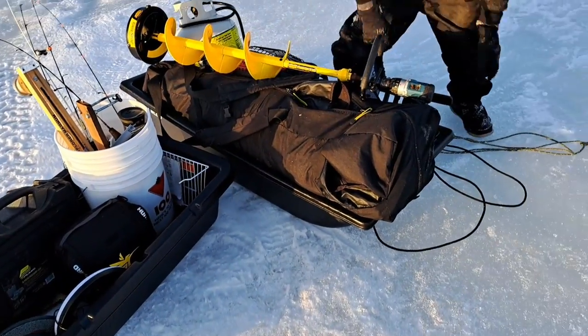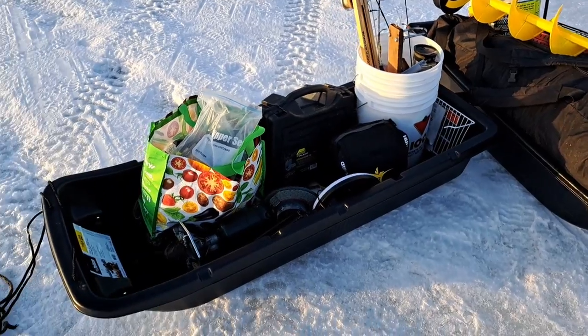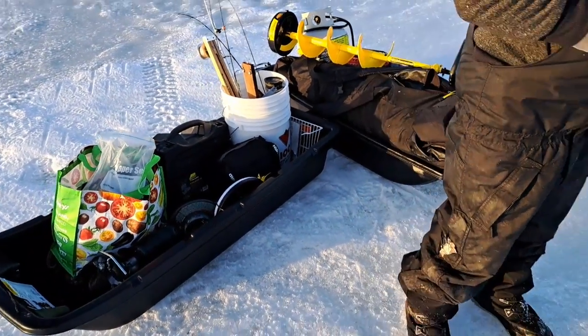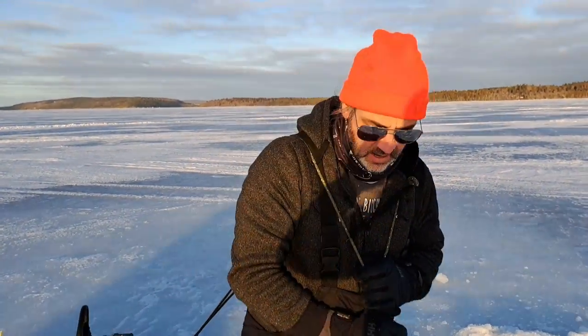Ready to go. It was a good day. Yeah. Got into some red hake. And new species knocked off the list for us because that was a first. All right, ready to head out? Yeah. Let's go.